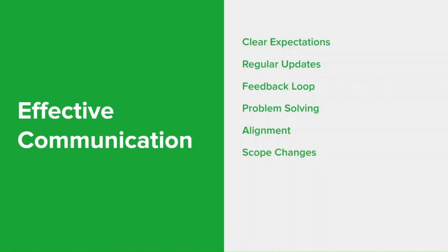And if you need to make changes to the project scope, clear communication is definitely essential. Discuss the potential impact on timelines, on budgets, and functionality so that everyone is aware of the consequences of scope changes.